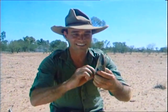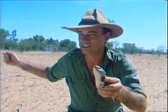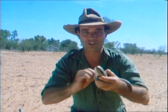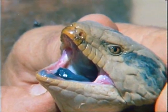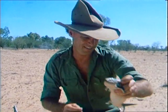There we go, that's a little blue-tongued lizard. In traditional times, fellas like this and goannas and lizards all through the desert country here were used pretty thoroughly for bush tucker. This little bloke, he's pretty harmless, he's just out having a bit of a sunbake. We just let him go. Here we go.